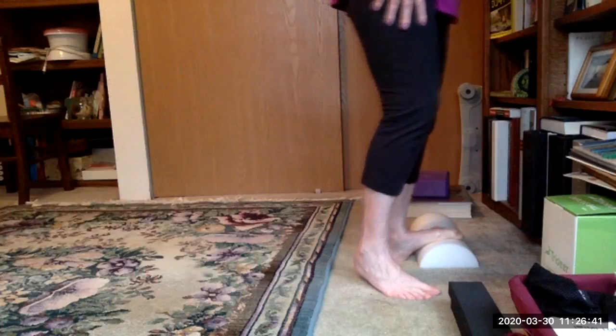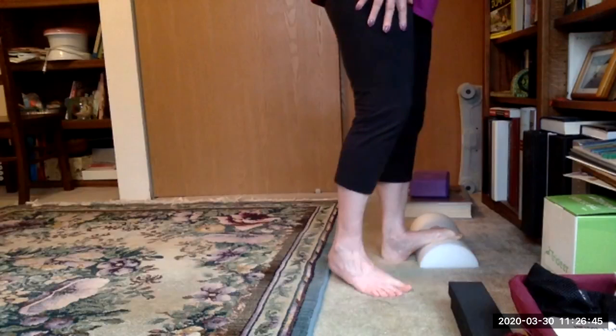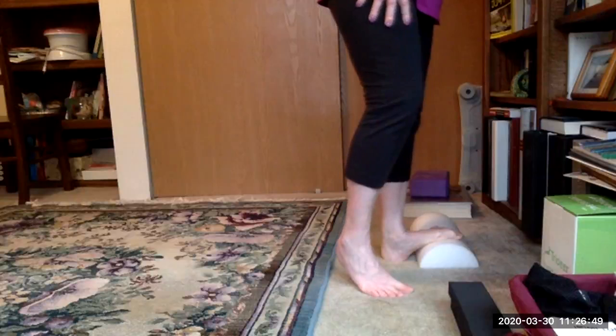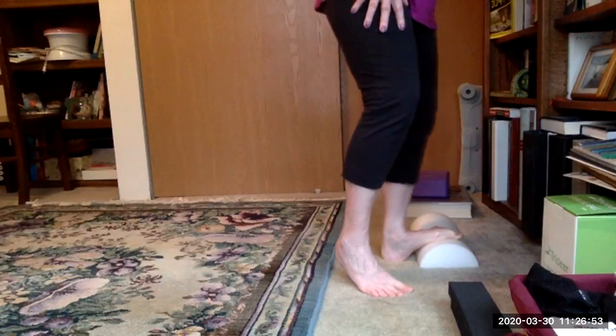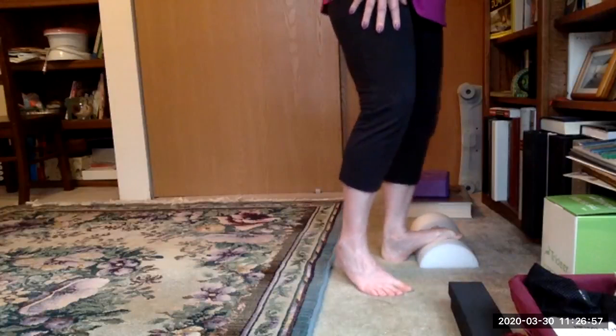I think the important thing to know is that you're moving at the ankle and not the knee. The knee follows because the movement of the ankle requires that the knee follows. But this is an ankle movement. And then to the inside.